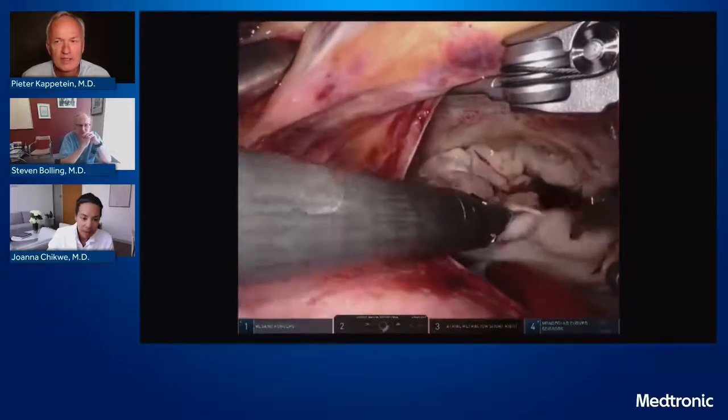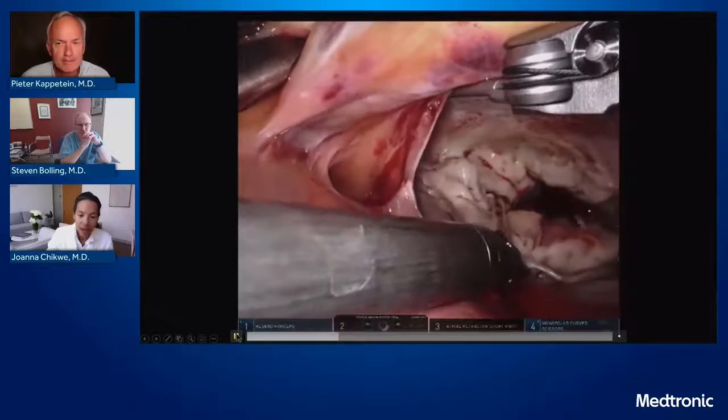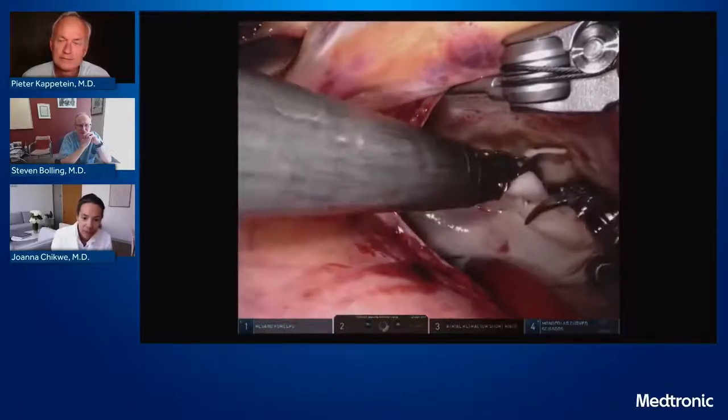But it is a kind of fusion between the anterior and posterior leaflet there, is it? Yeah, the commissure is definitely, I think, fused. It's not normal. And I think the subvalvular apparatus was slightly abnormal too.